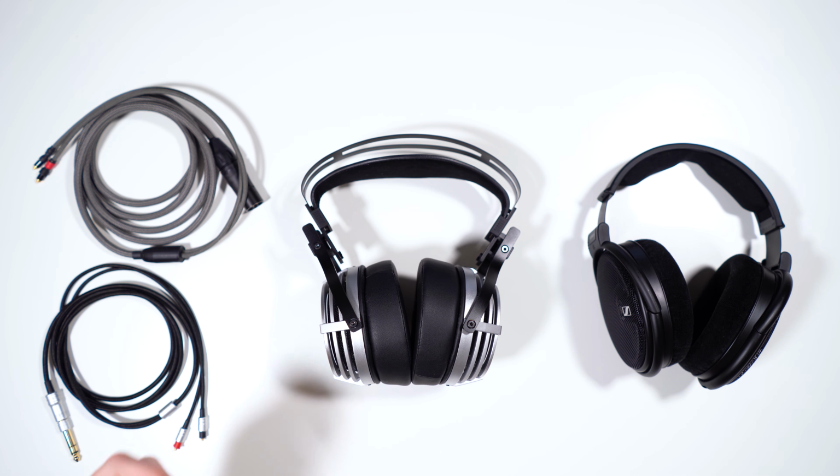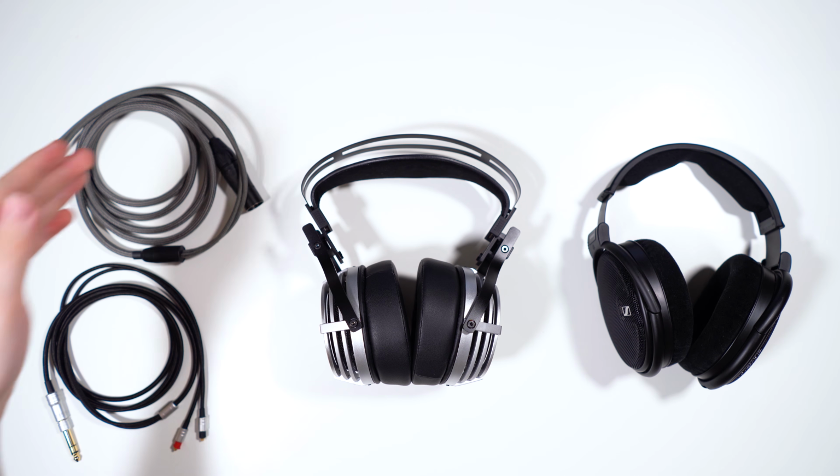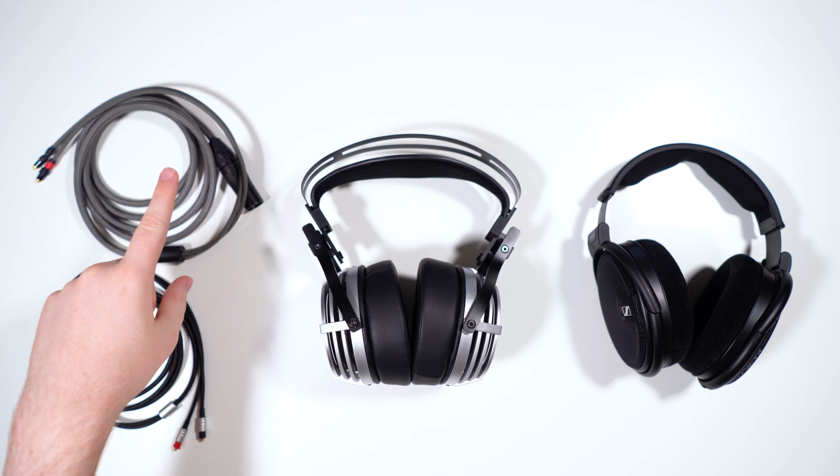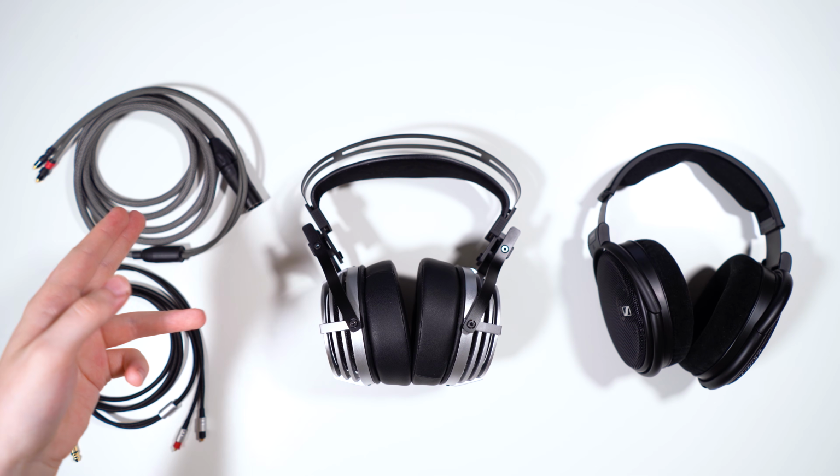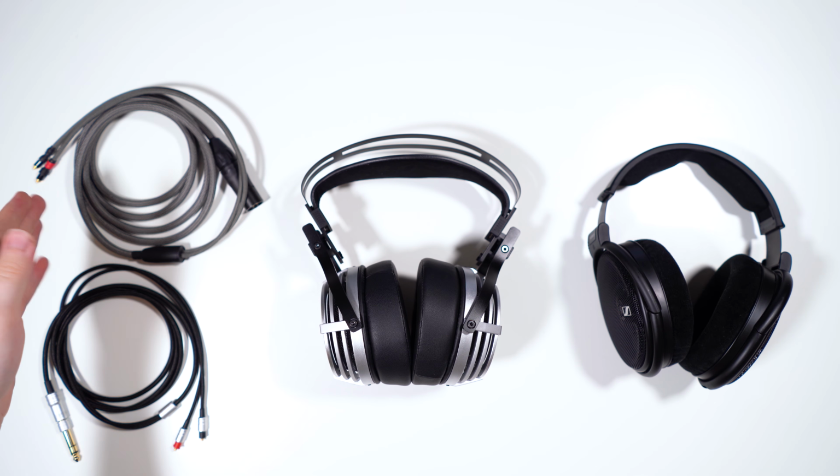Ursine Audio is now out of business pretty much. So if you don't want to spend over $100 on an MMCX cable, that leaves you pretty much with Periapt. So this is one of their cables. I'll link to them again. Once again, not affiliated. But this is a 7-foot balanced cable for these that uses MMCX.